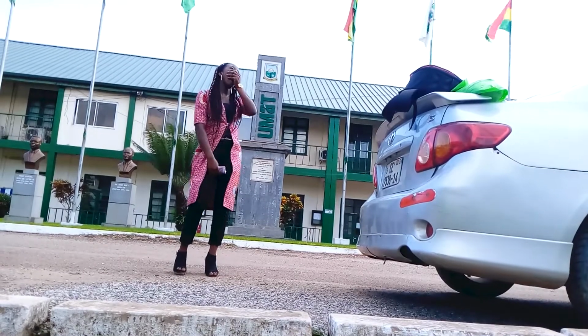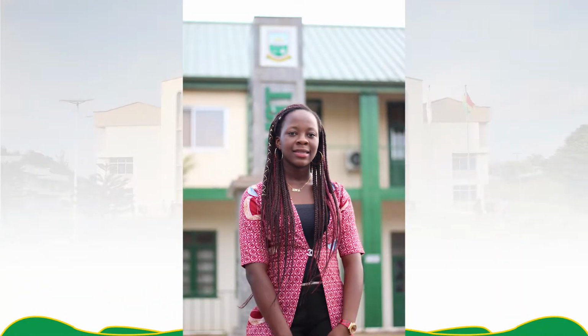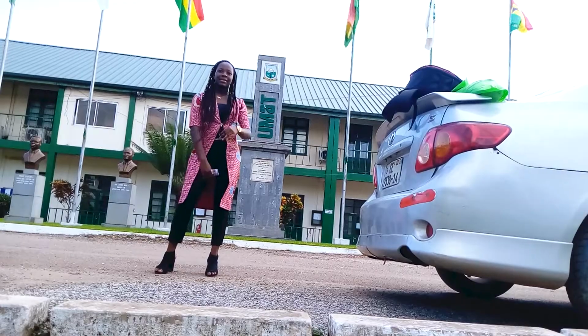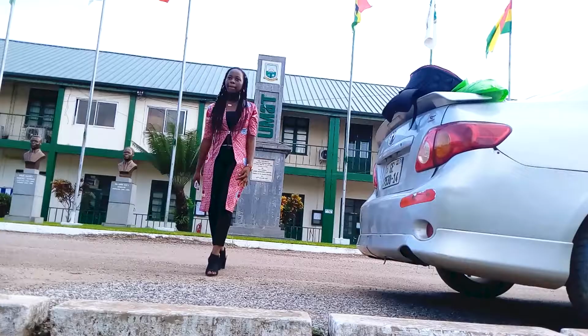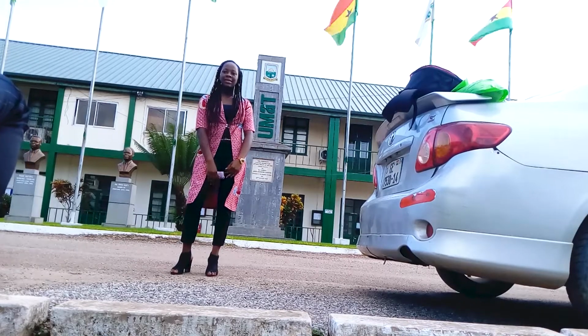So these are some of the sample shots we got from here, and I think they look quite okay. Mind you, I've not really edited these images because I want you to see how they are straight out of the camera before I do any form of heavy editing on it.